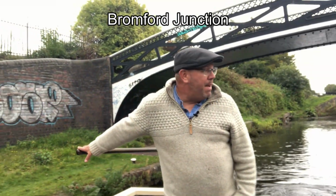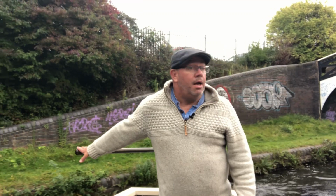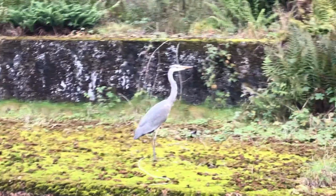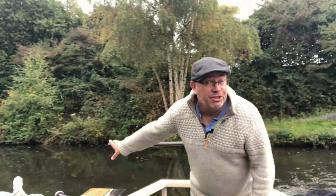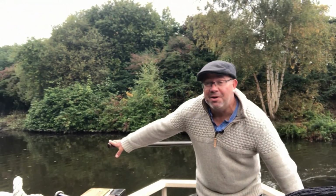So we've now got a hairpin bend off the Spon Lane section, so we're coming off Brindley's old main line now, and we're dropping back onto the super highway that was Telford's new main line. This wide, double towpath, efficient piece of water. Of course, it is still very beautiful.